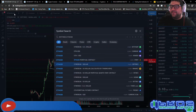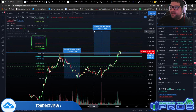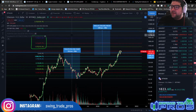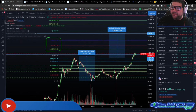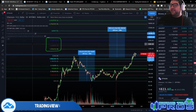All right, so let's look at the chart. 1500% puts Ethereum close to $20,000 on this run. I'm thinking between 8 and 18,000, man. Let's figure an average of 13K for this asset, and it could go much more. This is a conservative estimate. We could easily break these targets, right?